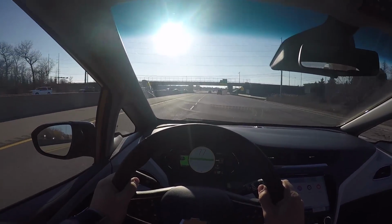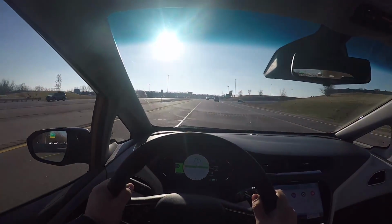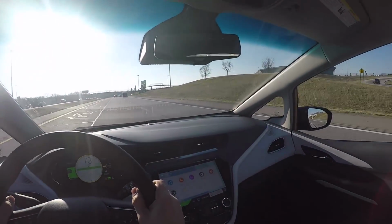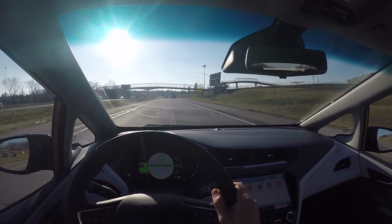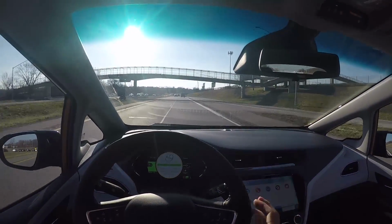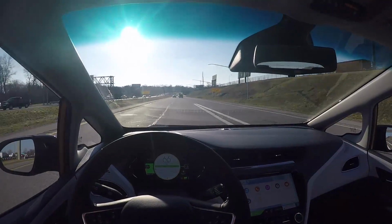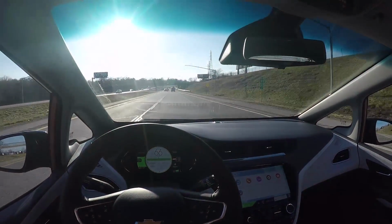So on the highway, wind noise is pretty subdued given the shape of the car. The drag coefficient is pretty decent, right around 0.30. It's not a bad car on the highway. You do feel a little bit of quivering in terms of directional stability because it is a short wheelbase car with a lot of side area.